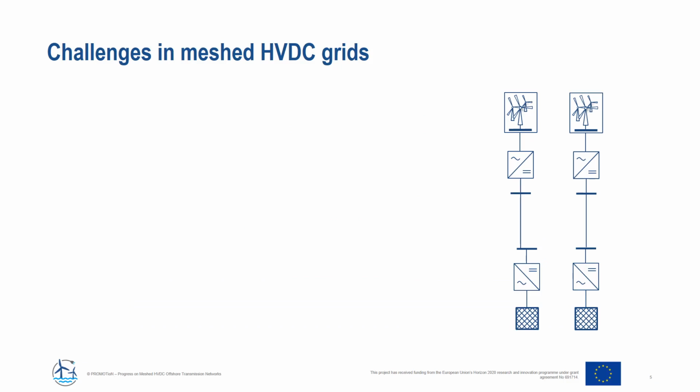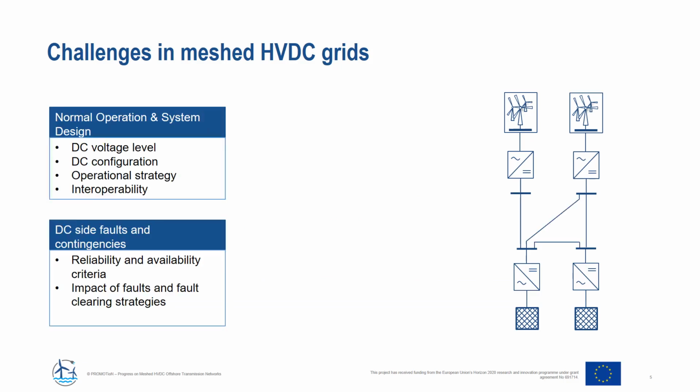So what are challenges in meshed HVDC grids? Right now we mostly have point-to-point links for offshore wind integration. But if we want to connect them to multi-terminal systems, there are several questions that we need to answer before we can start the investigations basically.